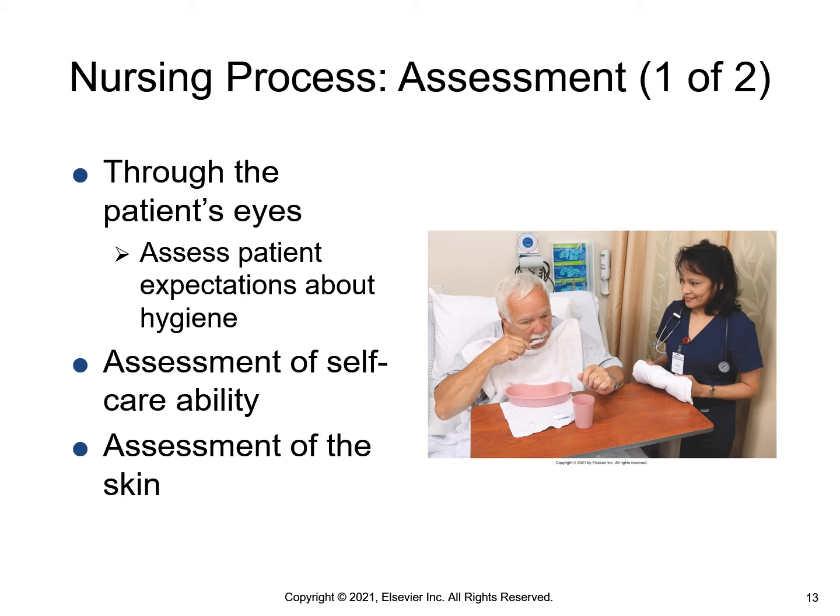As a nurse, we want to determine our patient's mental status, which includes the orientation as well as their cognitive functioning. So, is your patient awake and alert and oriented to person, place, time, and situation?